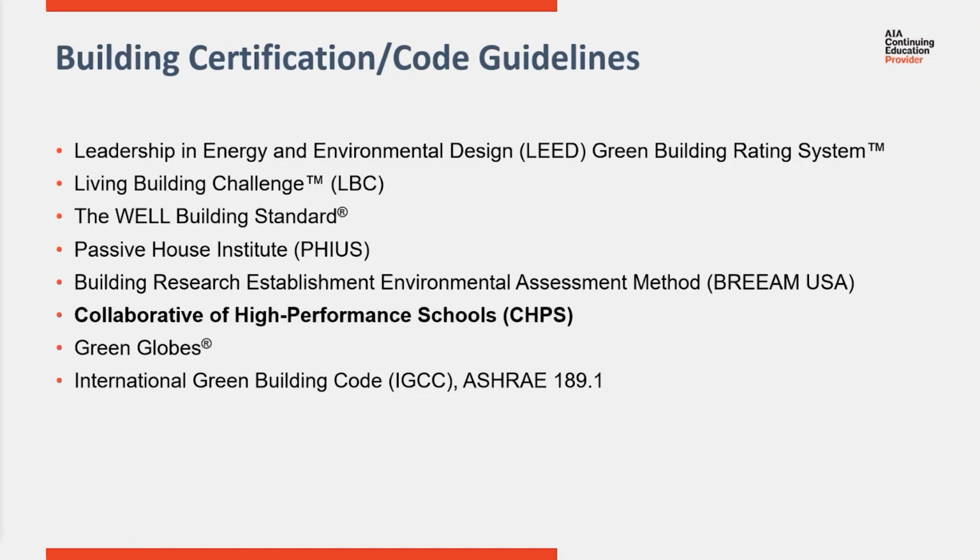Another certification is specifically designed to create healthy learning environments and improve student performance and health. It's called Collaborative for High Performance Schools, or CHPS, and is a national certification for new and existing buildings based on a core criteria set for K-12 schools. CHPS is a little bit different in a few things from other building certifications because, again, it's just focusing on educational facilities and the influence that we know the building design has on student and teacher performance and engagement.